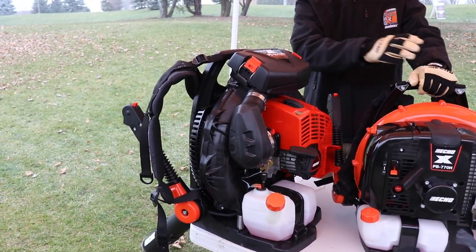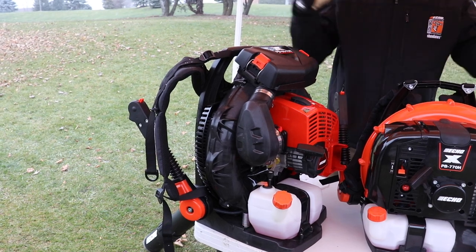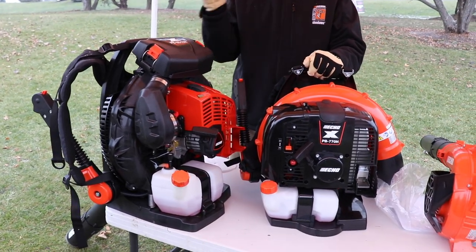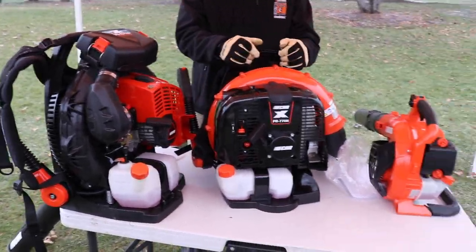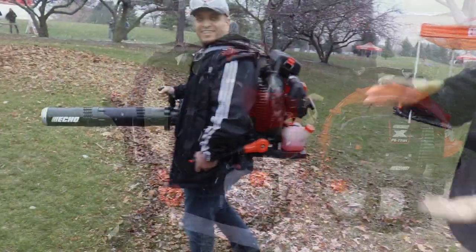Oh wow. PB770 used to be the biggest blower. Yes, backup blower. However, we introduced this model. Eventually, this is medium size blower.